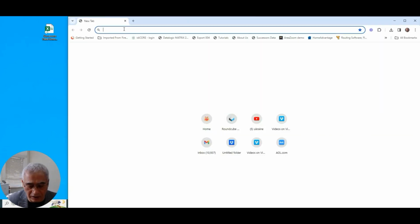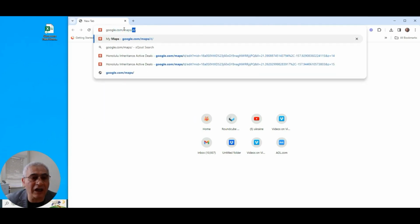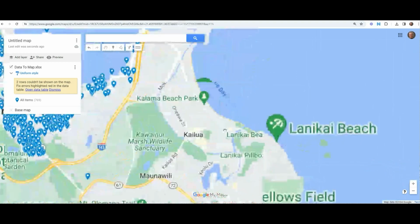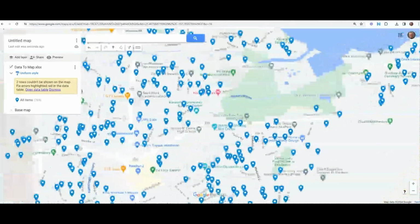We're going to say google.com/maps/d/. Create a new map. I want to import my file. This is one zip code in Honolulu with inheritance property records at successors data.